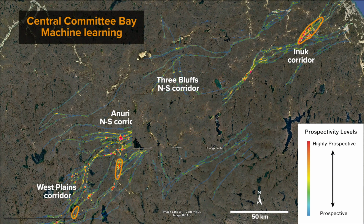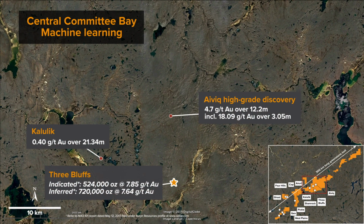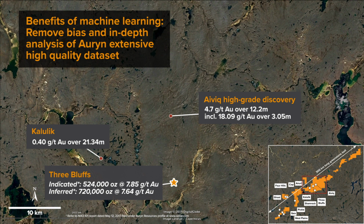We will look at the central portion of the belt where the Three Bluffs deposit and Ivik and Kalulik prospects are located to discuss our newly developed high-resolution machine learning targets. The machine learning process is valuable because it removes bias, and its in-depth analysis of our extensive high-quality datasets outreaches the capacity of the human brain.